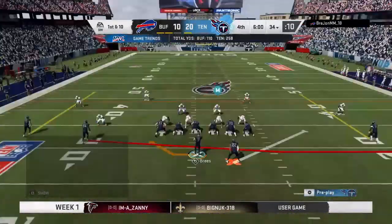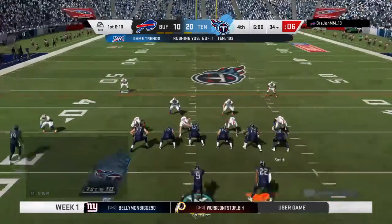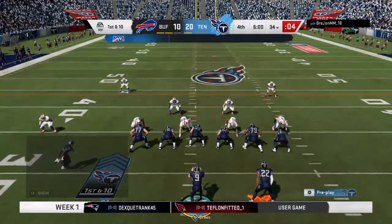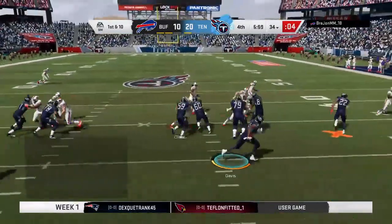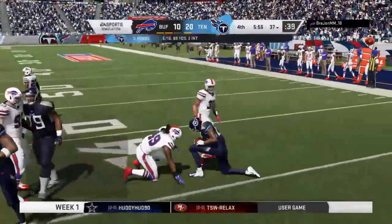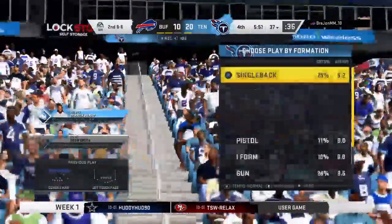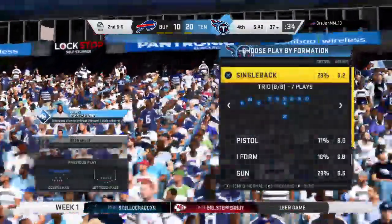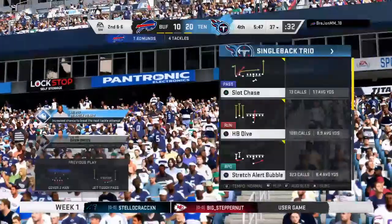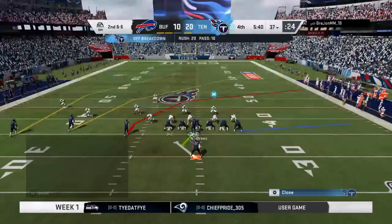From the 34 now, here's 1st and 10. Tremaine Edmonds there to bring him down. When we see those runs to the perimeter, when we see those runs to the edge, we think about big breakers, don't we? In this case, it was a modest gain, but it does open up possibilities here on second down.